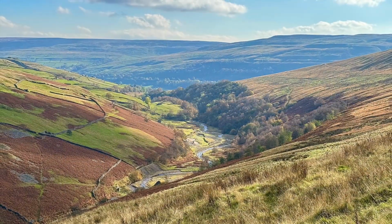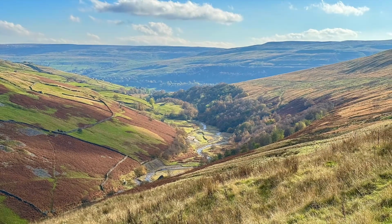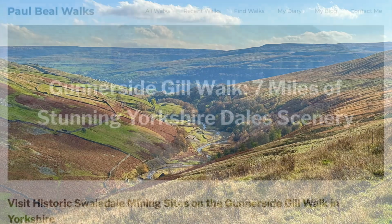Starting in the village of Gunnerside, my Gunnerside Gill walk takes me through 7 miles of stunning Yorkshire Dales countryside.